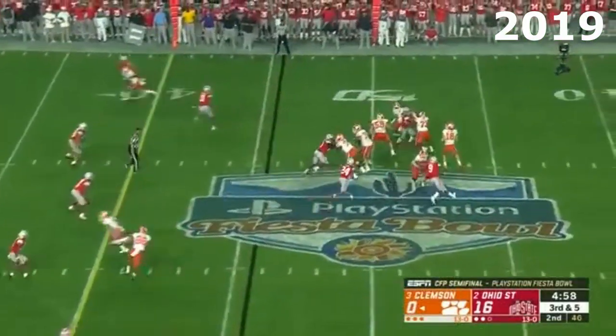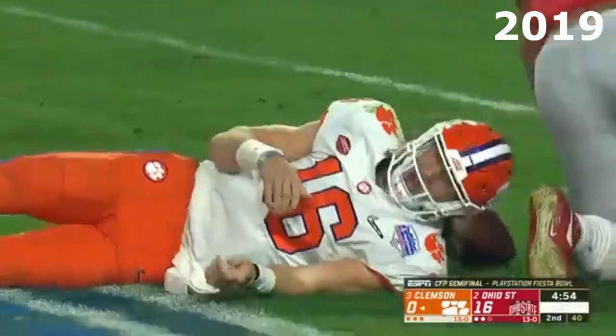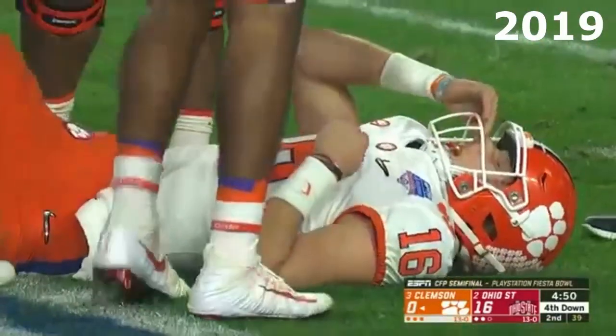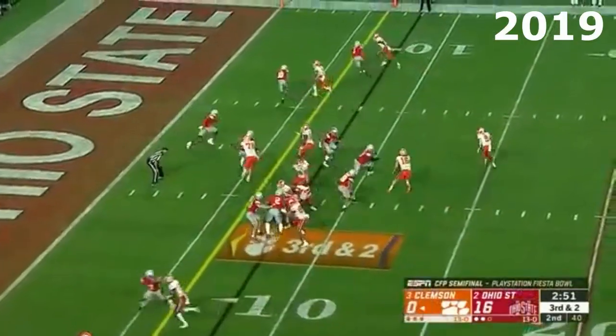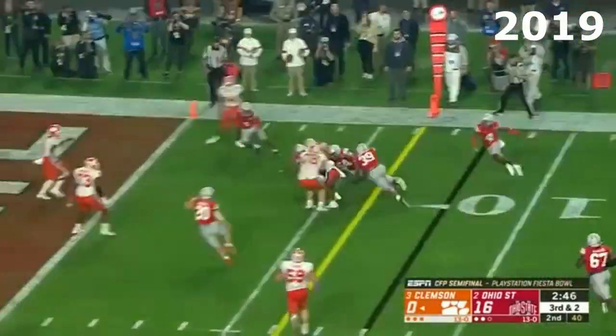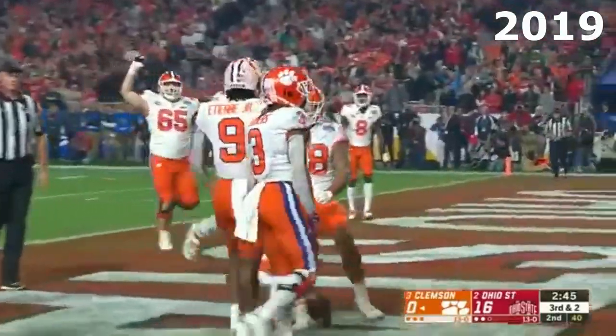Showing some pressure, now they bail. Lawrence, hit anyway. Sean Wade off the corner, and Lawrence is still down. Took a pitch to Etienne. Can he get the edge? No, he's turned back, but does well and scores standing up. That was all Travis Etienne.